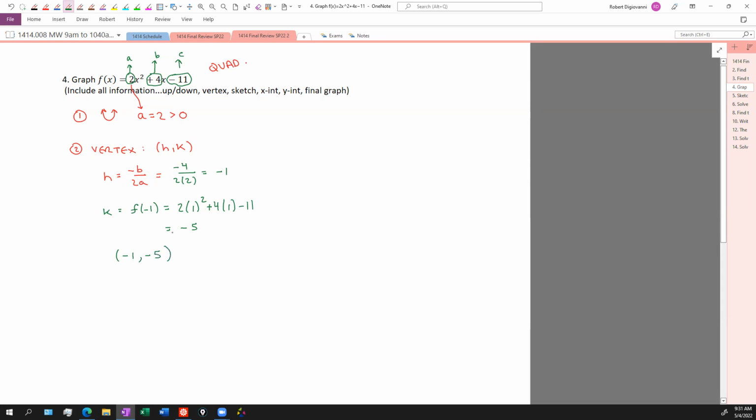The third step was a quick sketch. So what we're going to do is figure out how many x-intercepts we have. Wait, why didn't I put a negative in there? It was -1. That's wrong, I apologize. This was supposed to be 2, and then this is a -4, and then -11. That should give me -13. Are we on board now? Sorry about that. Our vertex is -1, -13. I would have figured that out at some point, but I'm glad I caught it there.